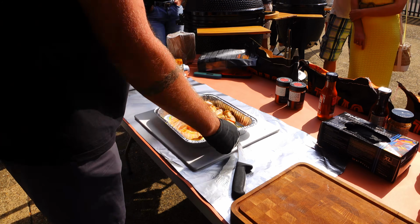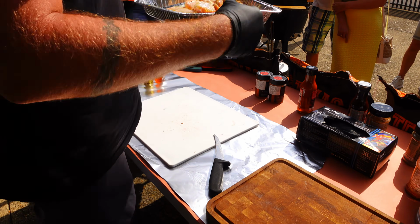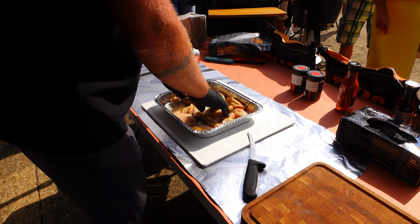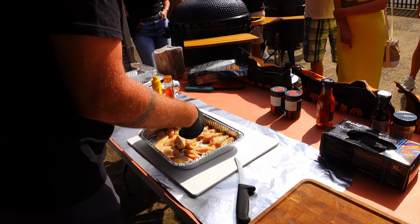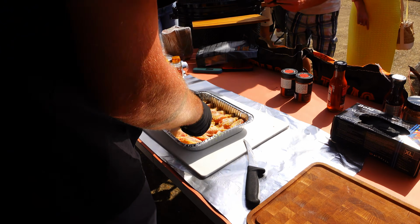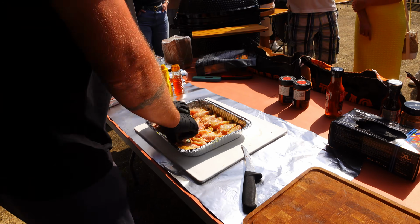That's how they look. Everyone can see? Yep. The guy at the back can't. Huh? So basically, that's it. And you can cook them now, basically. After you season them, you can cook them any way you want. You can skewer them, you can put them indirect, direct, whichever way you want it.